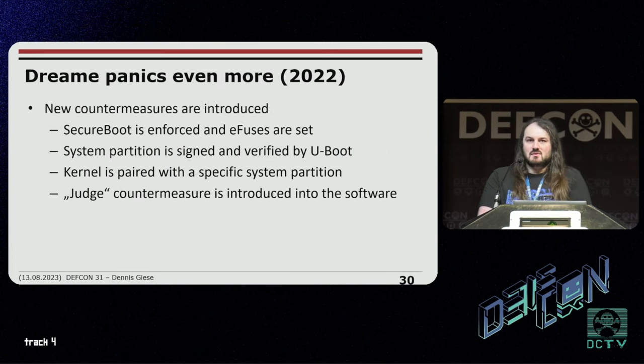2022 introduced measurements. One was that obviously they enabled secure boot and set the fuses, which was kind of to be expected. They started to sign the system partition in a weird way and verified it in the bootloader. And they started to pair the kernel with a particular version of file system, which on itself is not a problem, but the next step is kind of the annoying part.